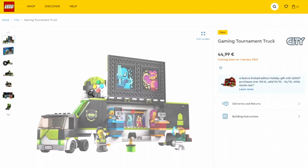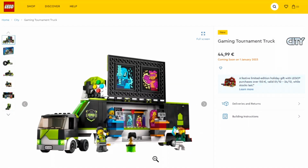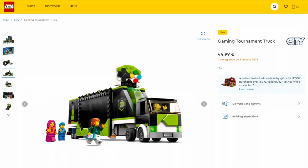However, I'm not really personally convinced about the rest of the build. I think that the front of the lorry looks pretty nice. This is obviously one of these big game streaming shows. So these are supposed to be TV screens, I believe, up here, and then we have a couple of gamers playing against each other. And I suppose the idea is that the lorry pulls up, a crowd gathers and watches. But I think that the issue for me is that when you close that, it's not great looking.